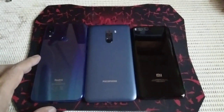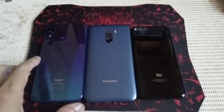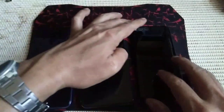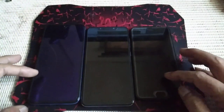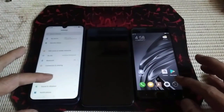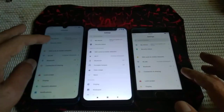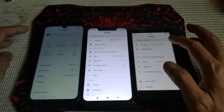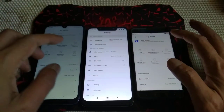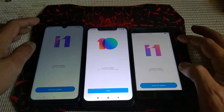Thermal throttling on CPU. Redmi Note 7, Poco F1, Mi6. Redmi Note 7 on MIUI 11, Poco on MIUI 10.